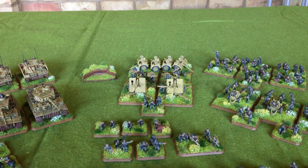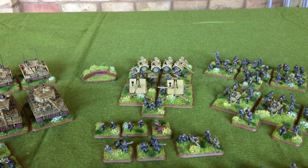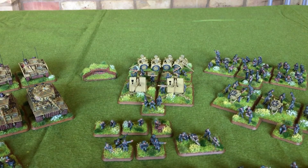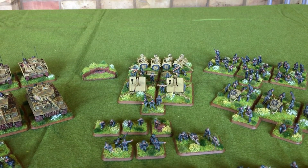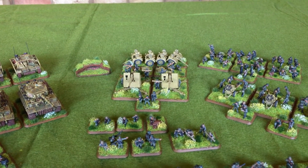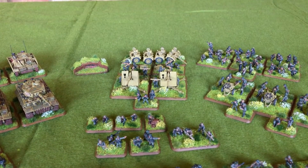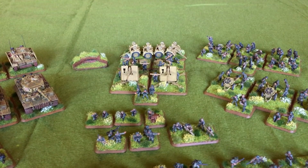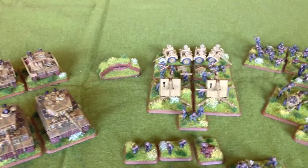Again, yesterday I didn't have time to rush out and get my German stuff on the table. I'm not entirely sure that my Germans have really changed any since last time I actually did a video on them. I've not painted anything for them as far as I can remember. I've got a lot of stuff purchased for them, but haven't really made any more progress painting wise.